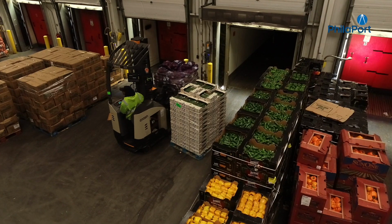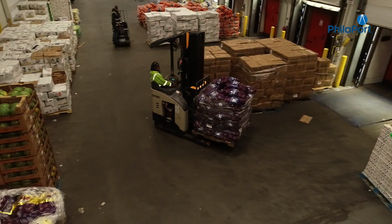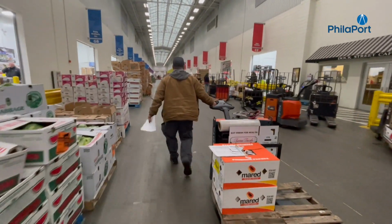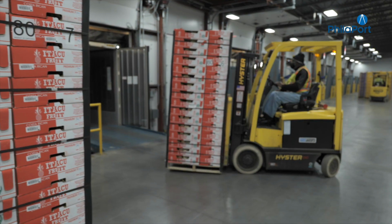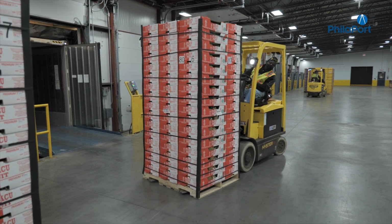And so, Tom, when fruit comes off of a ship, what happens to it? It all doesn't come here to this facility. No. So this facility is occupied by 18 produce wholesalers. So TMK Produce is just one of those. And I can tell you in our case, we're procuring millions of cases of fruit that comes through the Port of Philadelphia. So in total, it's got to be tens of millions of cases off the port comes through this building.